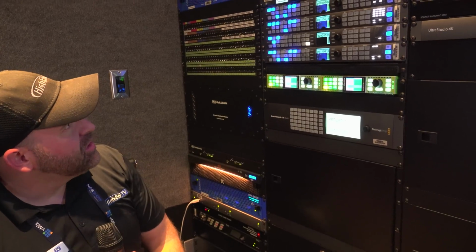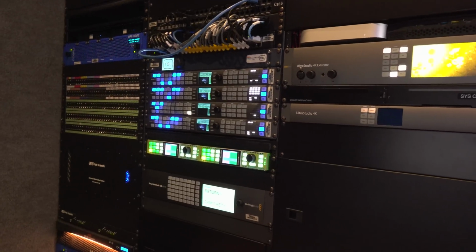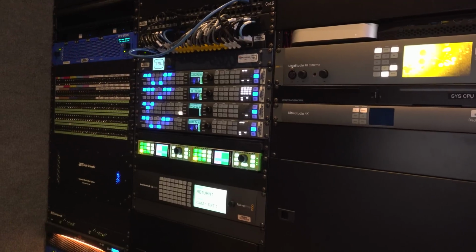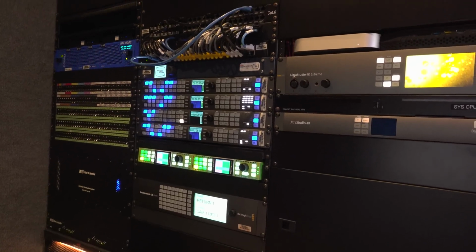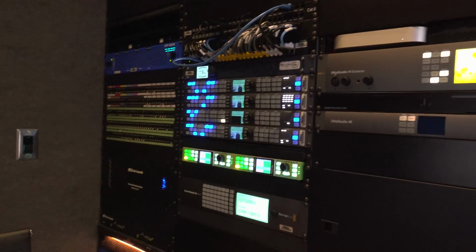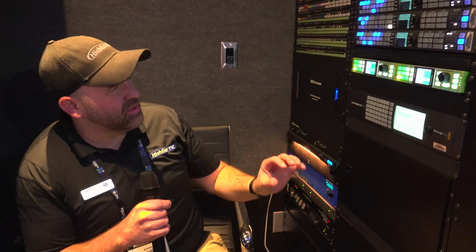Some Teranex there, up down, great up down cross convert. A lot of times we show up and need to play back video, and it's not 4K or it's an off frame rate. So these are kind of our Swiss Army knives of audio embedders, de-embedders. They do so much in one little rack unit.